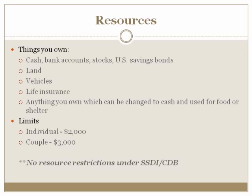Now we can also deem resources. If a spouse or a parent spouse has resources, we will count an individual's resources up to 2,000, or one parent 2,000, two parents 3,000.